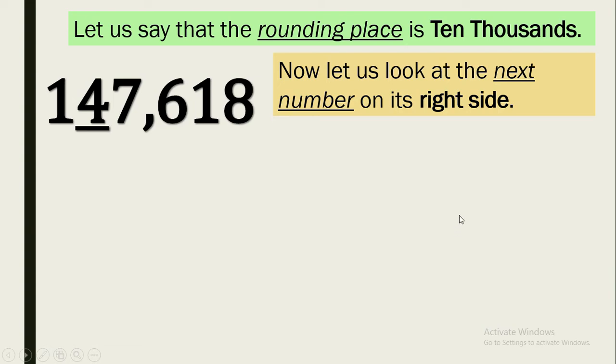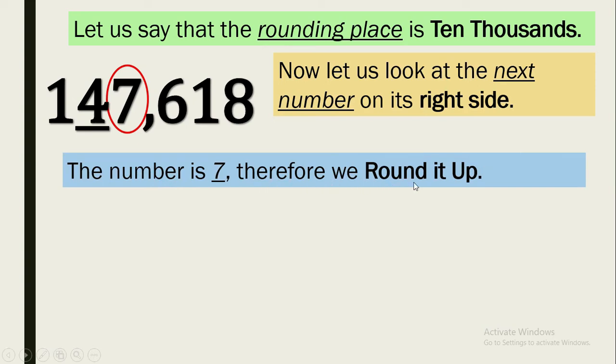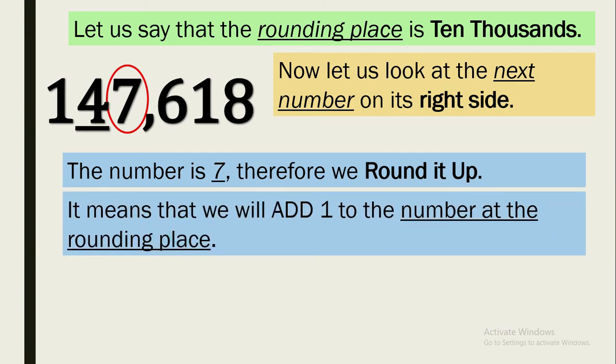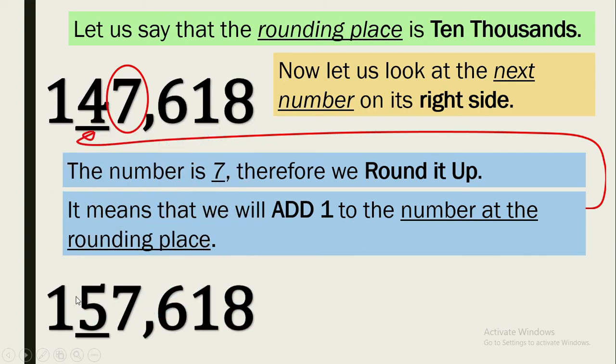Let us look at the next number on its right side. So, ano yung number sa right side ng 4? It is 7. Therefore, we round it up. Kasi, di ba, nasa round up numbers yung 7 kasi 5 pataas. It means that we will add 1 to the number at the rounding place. Ibig sabihin, magdadagdag tayo ng 1 sa 4. So, magiging ano siya? Magiging 5. Yung 4 ay naging 5.